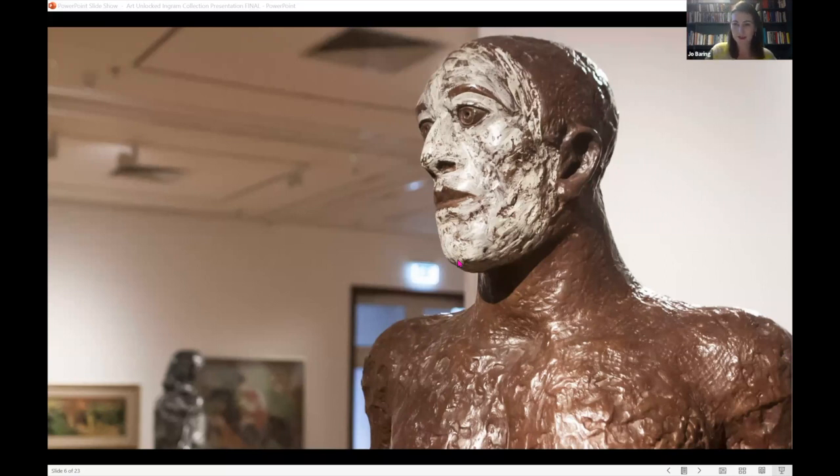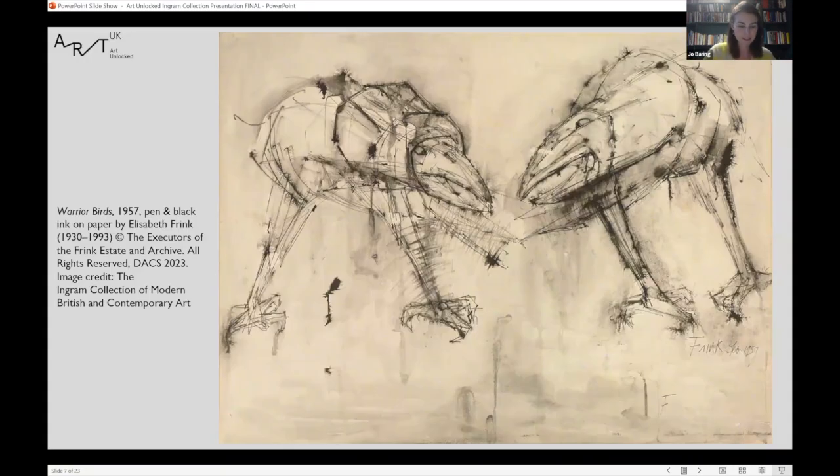of our art history. And then I'm going to talk about Elizabeth Frink's Warrior Birds, which is this piece here. So this is one of my favourite pieces in the Ingram Collection, made in 1957. Elizabeth Frink was born in 1930. Her early childhood was an idyll.